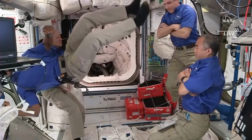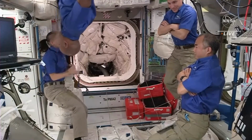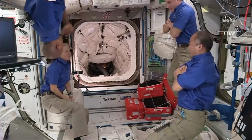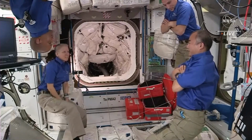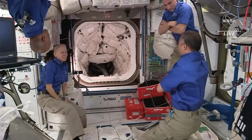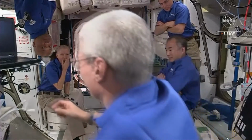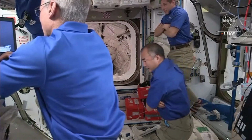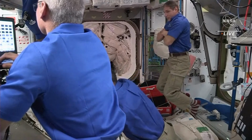Again, all the hatches are open between the International Space Station and Dragon. The crew of Endeavour just going through some last-minute checklists to make sure that Dragon Endeavour is configured properly before they leave it, which successfully carried them from the Kennedy Space Center in Florida to the International Space Station over the course of just a little more than 23 hours. Docking with the space station earlier this morning at 2:08 a.m. Pacific.